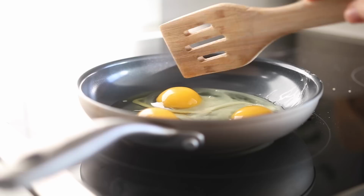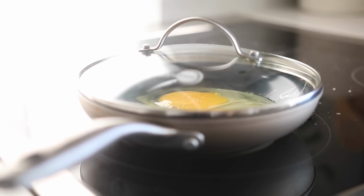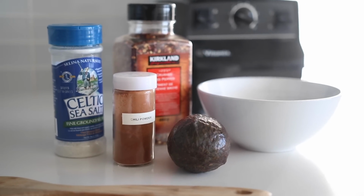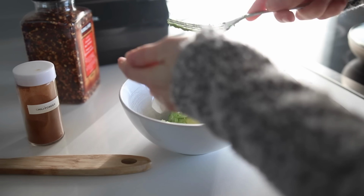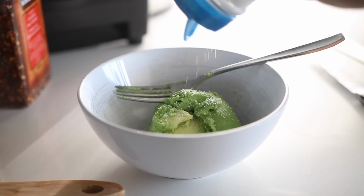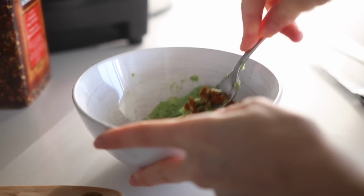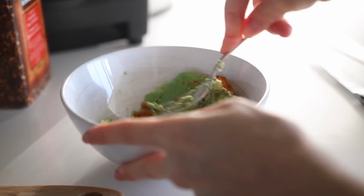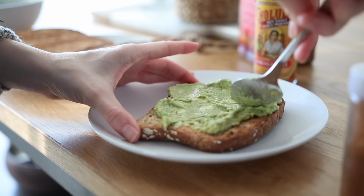And I'm gonna cook up a couple of eggs here because we put the eggs on top of the toast, and it's really good. While the eggs are cooking, I am making the avocado mixture here, which is really simple. It's just avocado, some sea salt, and some chili powder. That's it. It's kind of like a guacamole, but a much simpler version, and I just mix that together, mash it up until it's smooth, and then spread that onto the toast and put an egg on top.